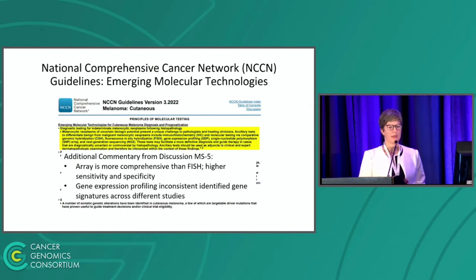And again, the NCCN guidelines classify array testing or genome-wide copy number profiling, which they list as CGH and SNP array, as a preferred method, highlighting its superior sensitivity and specificity because of the genome-wide nature of the ability to detect any copy number alteration. And then gene expression profiling, they do highlight that there are inconsistently identified gene signatures between different studies.